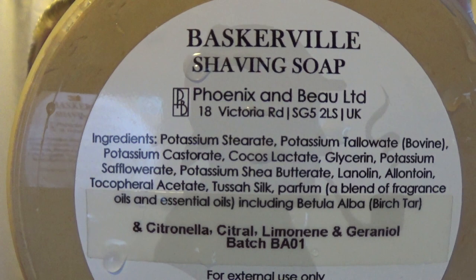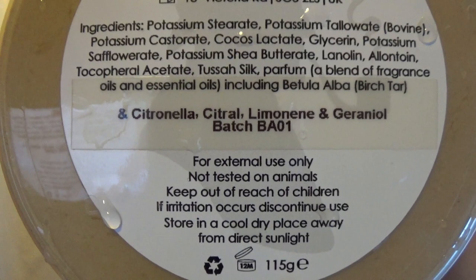Today we're using Feats and Beau, one of their limited edition soaps from last year, I believe, Baskerville, which is a dark, earthy, woody kind of scent. I'll show you the label from the back. If you want to pause that at some point to see whatever information you want to take from that.